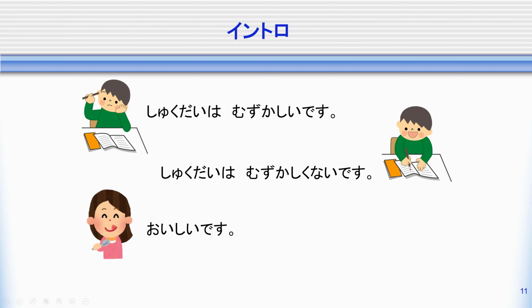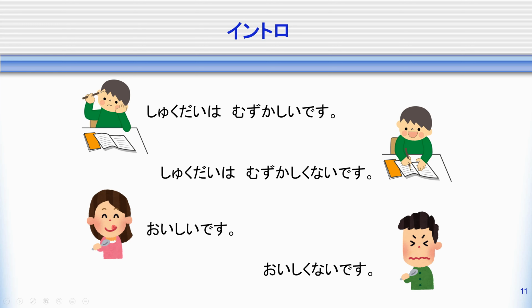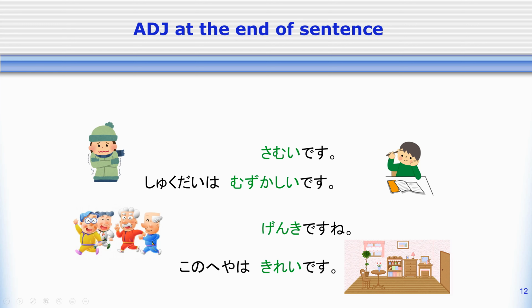So we have oishii desu. It is delicious. And oishiku nai desu. It is not delicious.